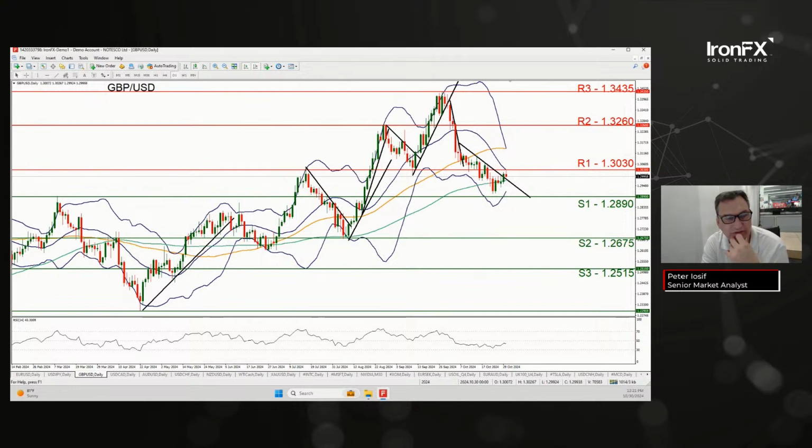Now, regarding the US dollar, we have a number of financial releases which are of quite some interest. I would be highlighting here the release of the GDP rate.